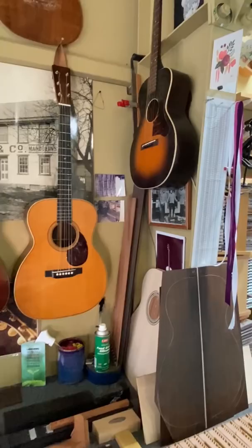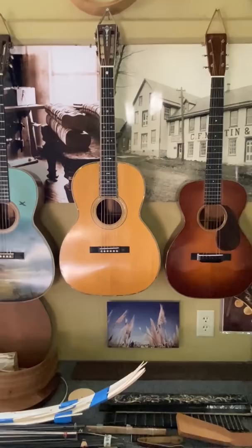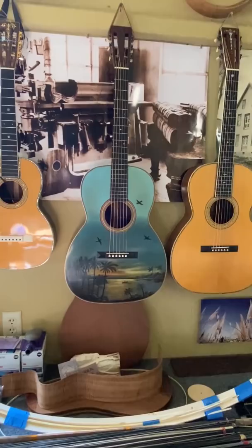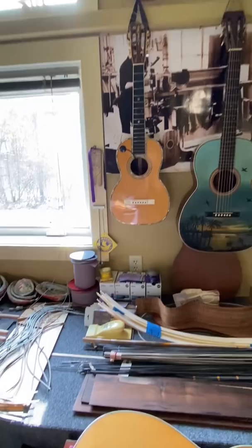Here we have some guitars on the wall. That's a Kalamazoo. That's a 1930 00028. That's a 1932 018. That's a 1928 00045. That's a 1928 00028 that somebody painted in the 50s. That's a little guitar I made for my son that he took to college, and I'm doing a little work on it now.